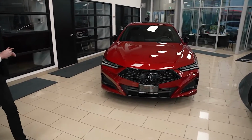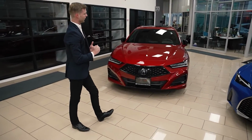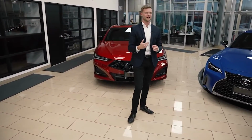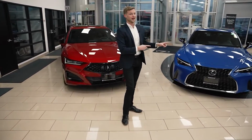Overall, pretty sharp looking, especially like I said, the headlights. And later in the video, I'll get to a point on the hood that you can see from the driver's side. That is one of my favorite parts about driving that car. Over to the IS though.